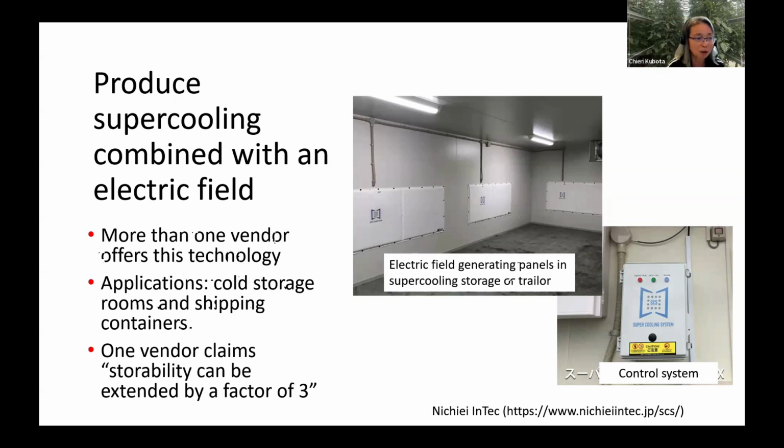All right, so I'm going to finish up. There are several more slides, but I'd like to keep at least 10 to 15 minutes for additional questions and answers. So this one is quite a unique technology. This is a supercooling technology with an electric field to oscillate, I think, the molecules of water so that it prevents freezing, so that you can lower the temperature a little bit lower than the actual freezing point without freezing the products. And that way, reduce the respiration and enhance the storability of the produce.